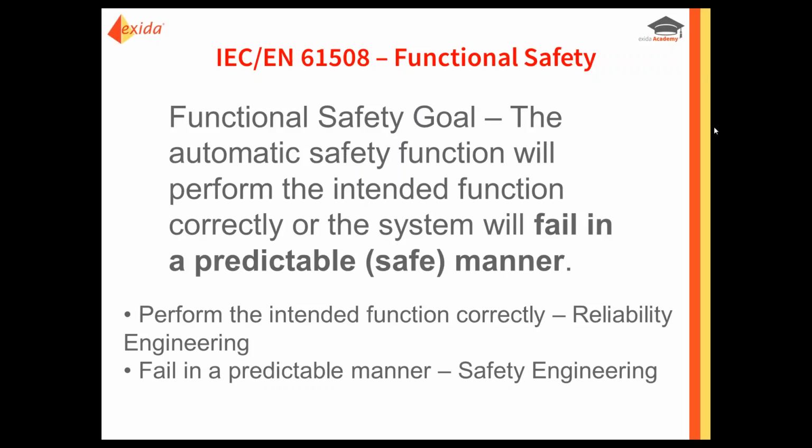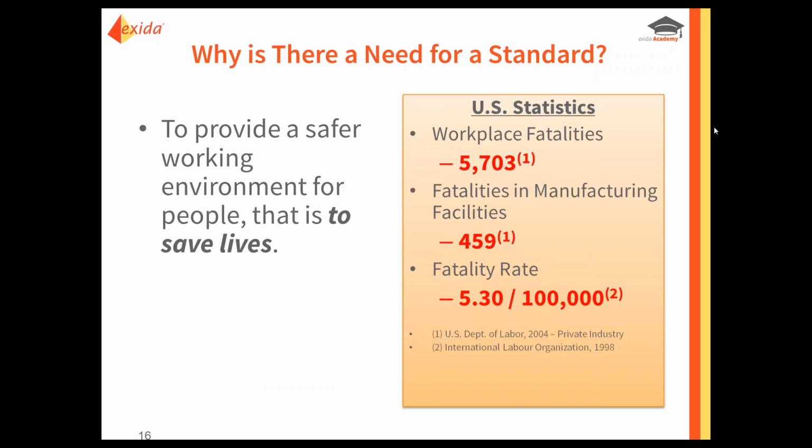This is one place that you can find all of the information for functional safety. A lot of people say, well, who cares? Why do you really need a standard? What's the big deal? Well, there are a couple of different ways that the standard is needed. The first one we're going to look at is to provide a safer working environment for people. So we basically want the standard to save lives.